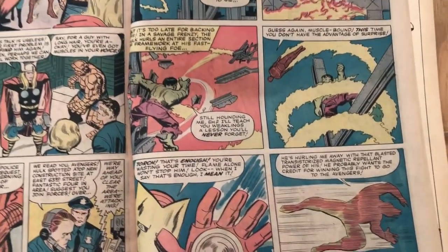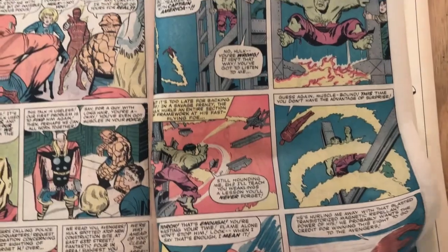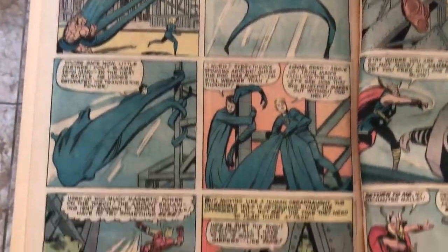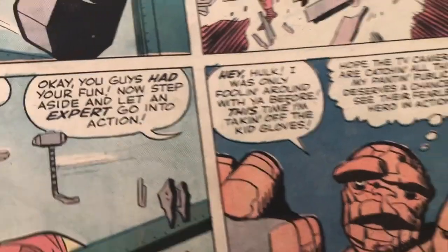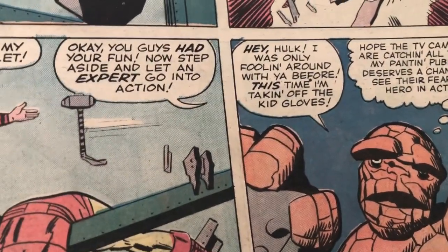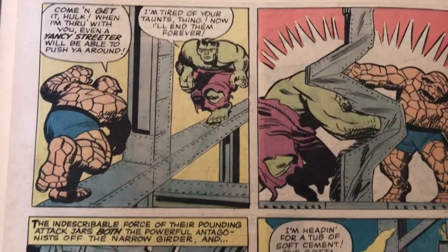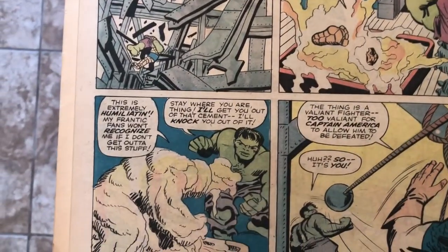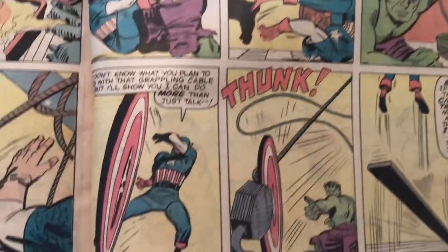And now we're back on top of the building. I wonder if this is the building that's replacing the one that the Thing and Hulk broke in the previous issue. And you got some more stuff going on, more interesting fight stuff going on. And then, "I'm drunk. Hey Hulk, I was only fooling around with you before. This time I'm taking off the kid gloves." And then even punches like he's drunk. Ow, Thing, come on now. And Captain America uses some creativity. He's got those moves going on. I don't know if he'd really be able to do that, but still looks cool.